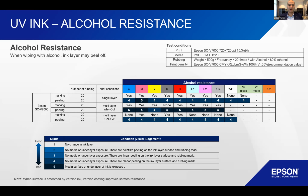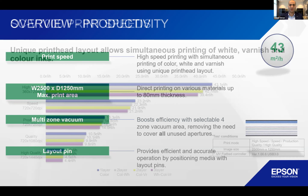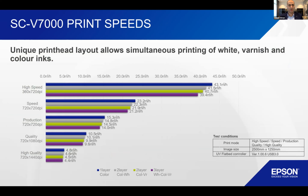But again, if you have a varnish coating, it would improve the splash resistance in all factors, even with alcohol or with wet water. Under productivity, we have a very high print speed, the size of 2.5 multi-layer zones, the layout pen. So again, there are a lot of features, and this is very quick. I think people need to look at it in more detail.